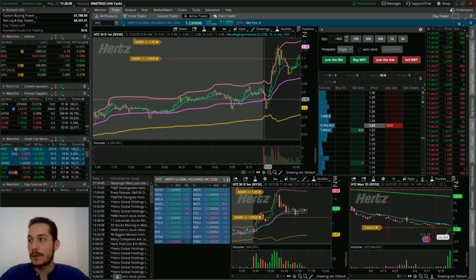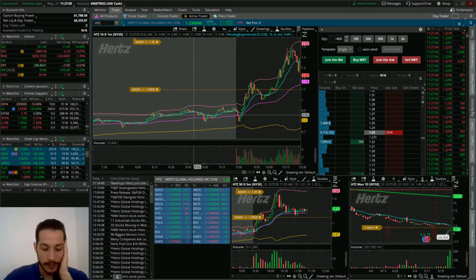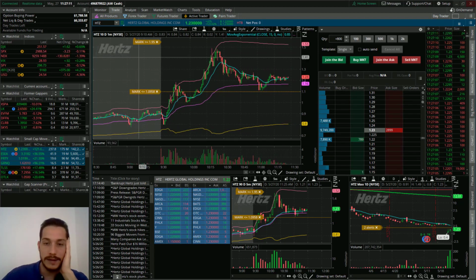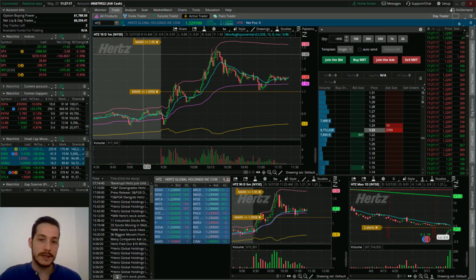So this is one of the stocks that I was really wanting to look at, and I should have probably paid a little bit more attention to it. But ultimately, I was focused on GRNQ, our lead gapper on the day, which didn't really do too much. And I'll talk about that one in a second. But in terms of Hertz, how I want to trade it, I probably won't be touching it anymore.